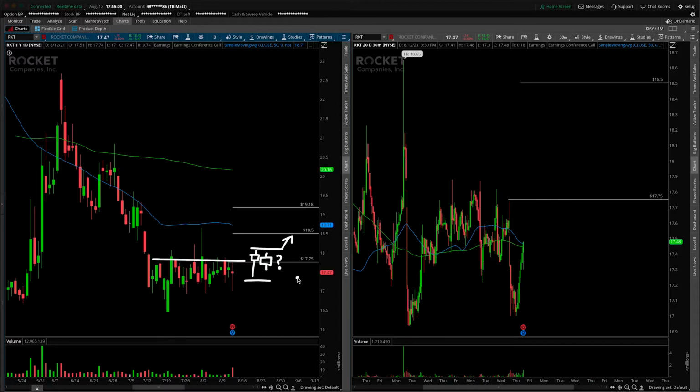The other case we have to watch out for is a gap and go, right? So in the current state of things, let's say we're opening here, we consolidate up in this range, fine. If we can break out over that pre-market high, you're just looking to trade higher. That's called a gap and go.